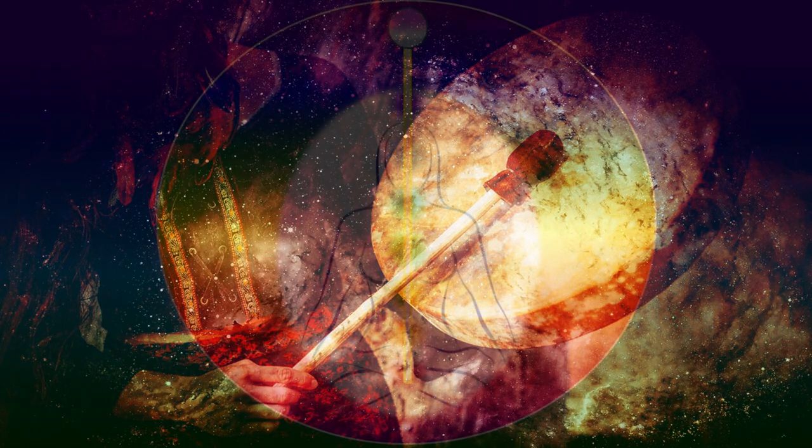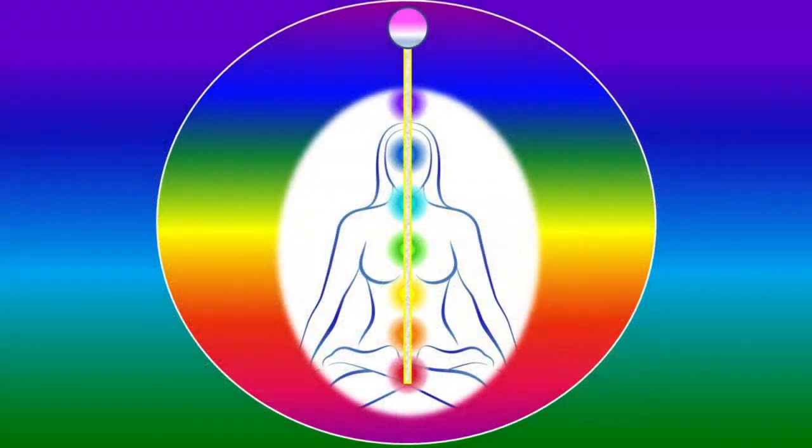Nice and relaxed. Just breathe slowly, breathe deeply. Relax, let's meditate. Focus on your chakras, your energy centers. So think about the red root chakra. See that? Very alive, very aware, very conscious. Right at the base of the spine.